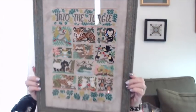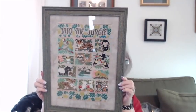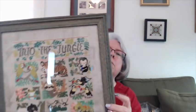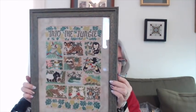And then this is the last one that's mine. This is last year's Into the Jungle Frosted Pumpkin stitch along. Kind of a wooden, distressed wooden frame. Looks good. So that came out great. They're ready to be hung now that I've shown them.